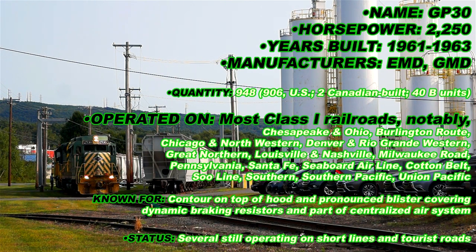The GP30 marked the first significant departure from the utilitarian car-body design introduced by the GP7 and carried through to the GP20. The addition of an inertial air intake system behind the cab, along with a renewed emphasis on appearance, resulted in a restyled car body with a raised fairing extending from the cab roof to the middle of the long hood. With the inertial air intake occupying the front of the hood, the radiators were combined into a single section at the rear of the hood, with two 48-inch fans flanking a single 36-inch fan.